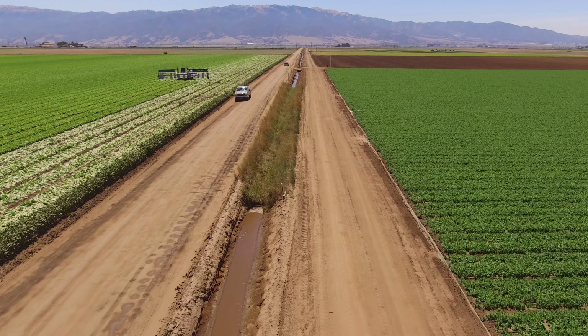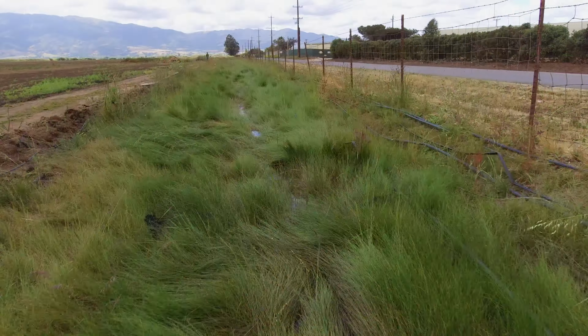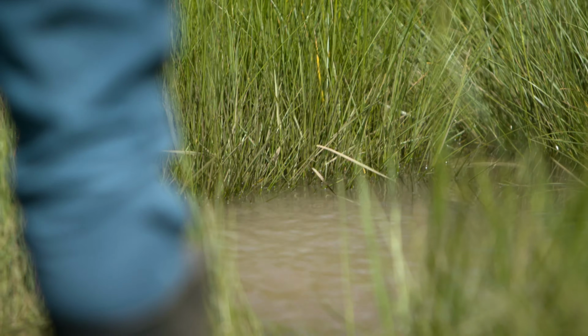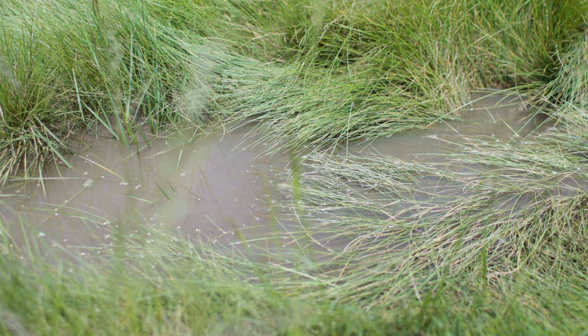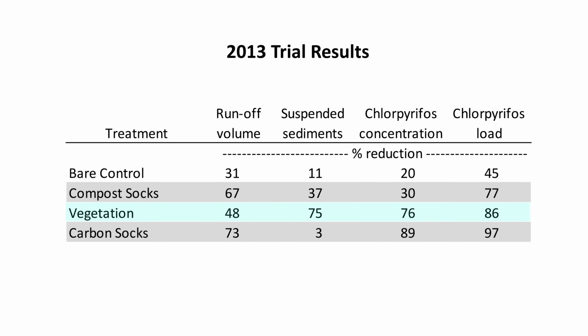A vegetated ditch is simply a ditch that's been vegetated. We try to use grasses that are small seeded so they don't attract rodents. What the vegetation does is slows down the flow of water. That way the very fine sediments have time to drop out. It also allows pesticides to be captured on that vegetation. Many pesticides like to stick to organic matter, and the vegetation provides that organic matter for the pesticide to be retained. The vegetated ditches that we've tested are able to remove about 90% of the pesticides that are flowing in the runoff.